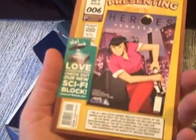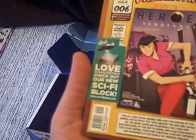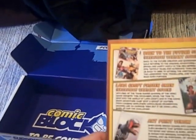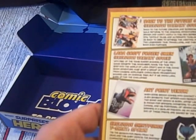Here's the card. So, main item, Heroes Vengeance, bringing together a prelude to the current TV series there. Still be interested to know who the publisher is, but I'm sure I'll work that one out afterwards. Advert for Sci-Fi Block, which I'm very much looking forward to. Got the Back to the Future one, exclusive cover. It's got the first meeting of Doc Brown and Marty McFly. Got the Lara Croft Frozen Omen variant cover there. And the art print of Venom.